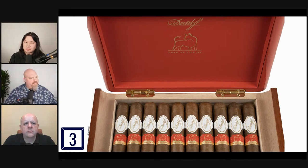I actually just realized that we might have messed up this entire list, because Davidoff released the humidor of this cigar, which technically would have been eligible, but it showed up a month and a half later, right before the end of the year, or was it right at the beginning of 2021? I can't remember. But there's a humidor release of this that's absolutely outrageous, and I think it's like the cost of a nicely optioned Honda at this point. So I wonder what would have happened if we had redone this. Would the Year of the Ox have made it twice with the humidor? I don't know. We'll have to figure that out.